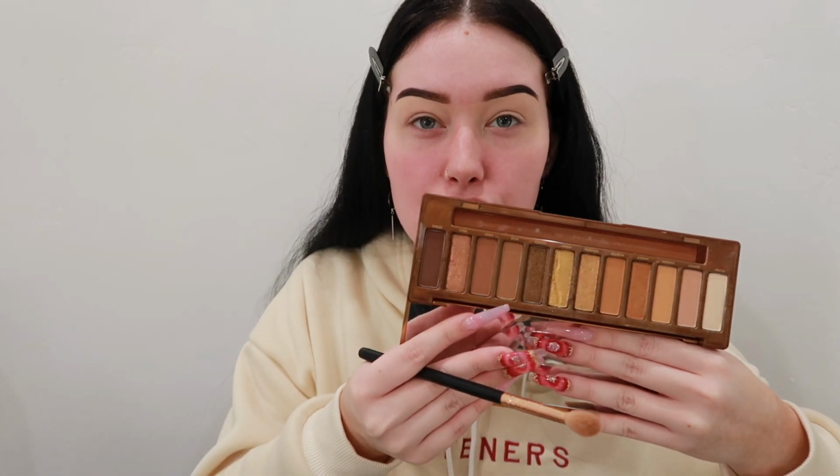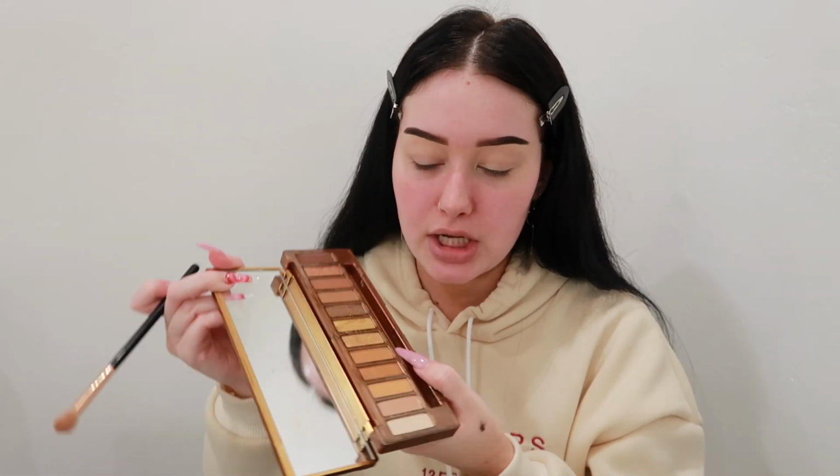So for my eyes, I'm going to first go in with this little brush right here. If you guys are wondering where I get my brushes from, I get them from Amazon. I'm going to go in with this palette, and the shades that I'm going to take are basically the ending shades. I'm just going to layer them on top of each other. That's basically what I do. But I'm first going to go in with this shade called Keeper. We start with a little transition shade.